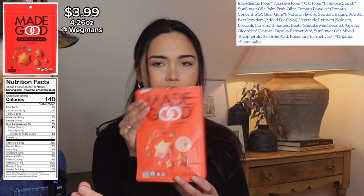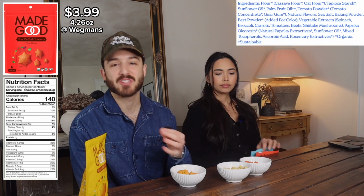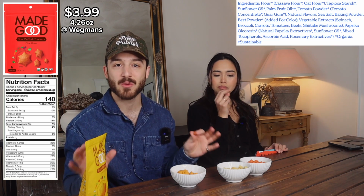All right, you wanna move to the pizza? This is the one I think I'm gonna like the most. I loved the pizza flavor goldfish back in my heyday, and then I took it even a step further. If MadeGood can make a flavor blasted one, I will jump for joy.